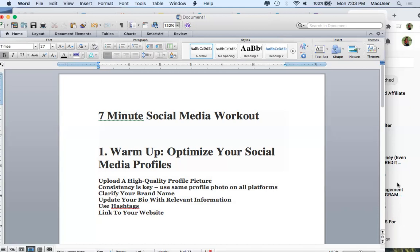But anyway, you want to clarify your message, clarify your brand name, update your bio with relevant information, use hashtags. If you have a specific product, you want to use that hashtag. Maybe you're a social media marketer. You can use whatever hashtag you want. You just want to choose one for your branding. And then link to your website.